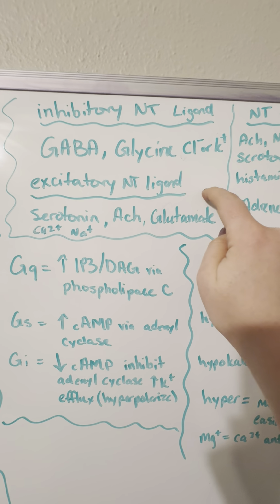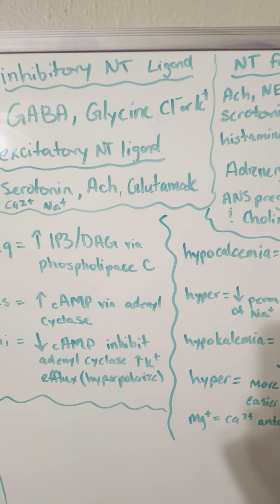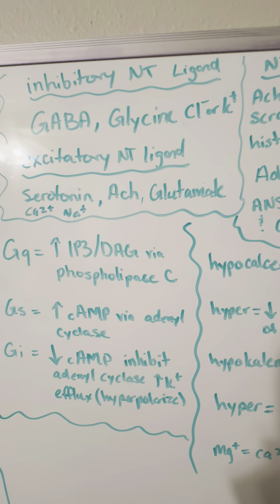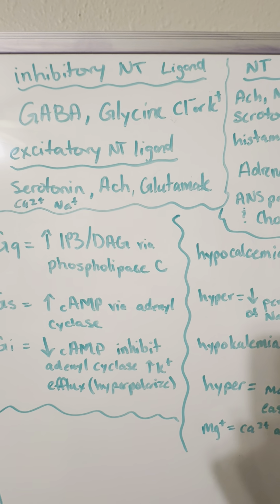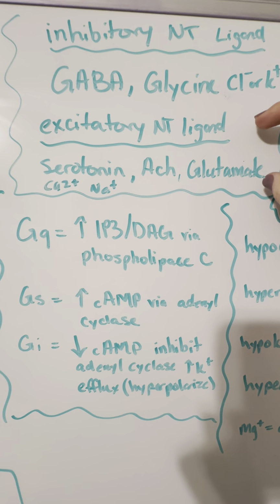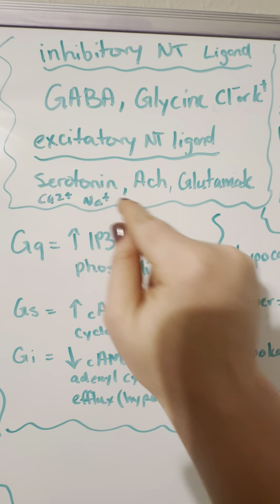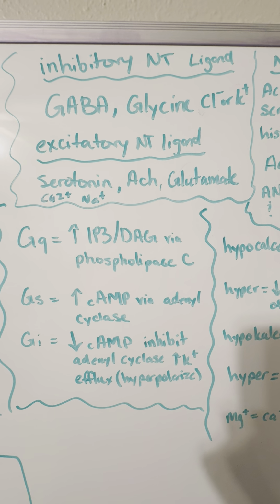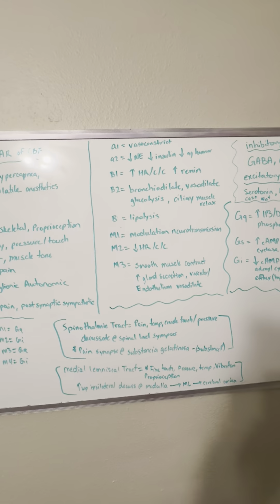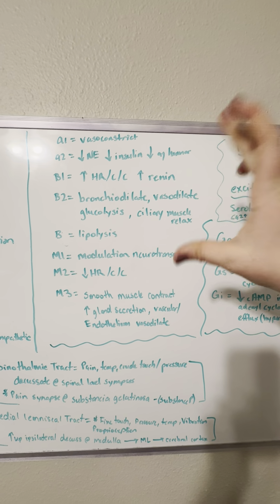Excitatory neurotransmitters for these ligands, so we want the action to happen, we want something to occur: serotonin, acetylcholine, and glutamate. Glutamate is the major excitatory neurotransmitter for the CNS. So that makes sense there. Acetylcholine, that's going to make things happen. And also the serotonin, like I said, I don't really understand that very well. But these neurotransmitters are released, and what happens is calcium and sodium ions are released. That's going to depolarize that cell and make an action potential occur. And so this all comes together because you're like, okay, what action potential is going to occur, what doesn't occur? It all depends on what receptor it's acting on.